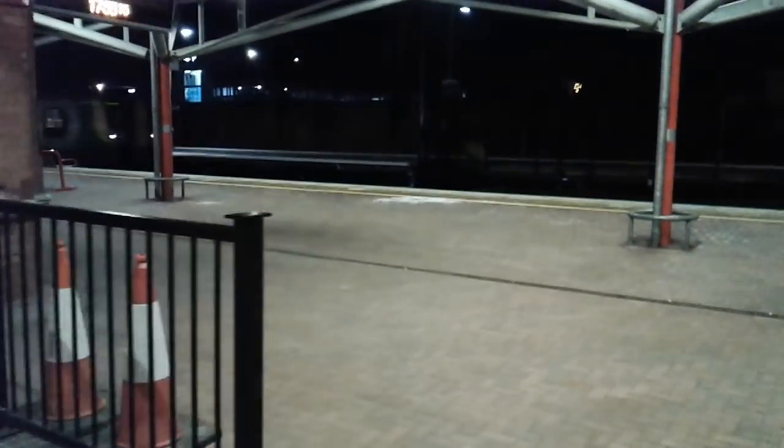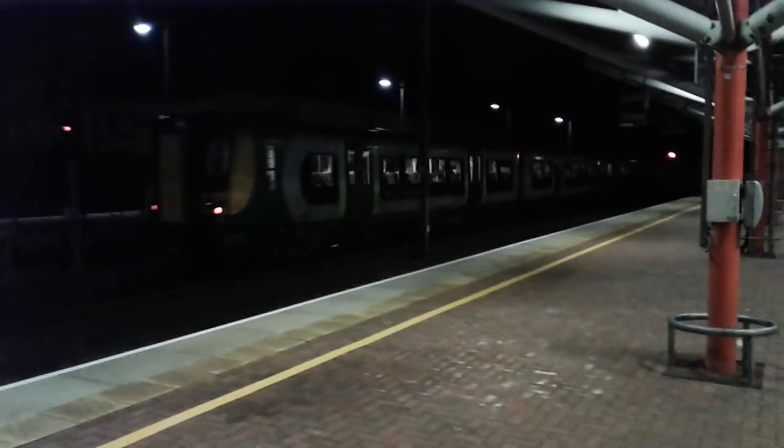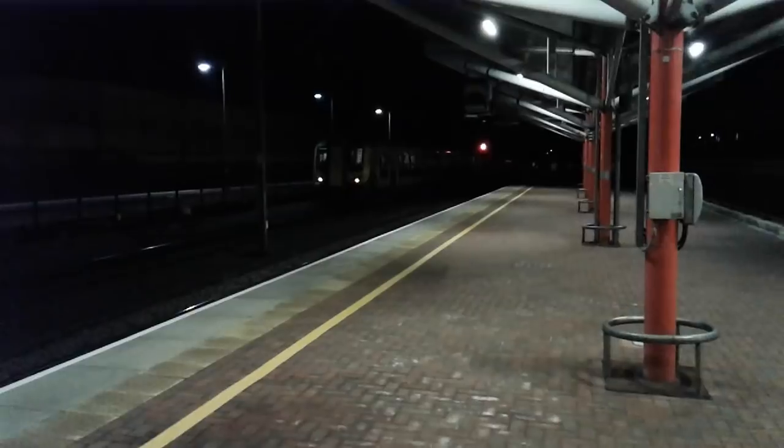Okay, and now departing is the 1756 London Northwestern Railway service to London Euston. And it is absolutely chocker. And it's worked by 35114.